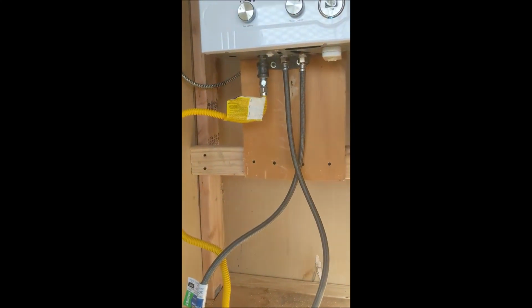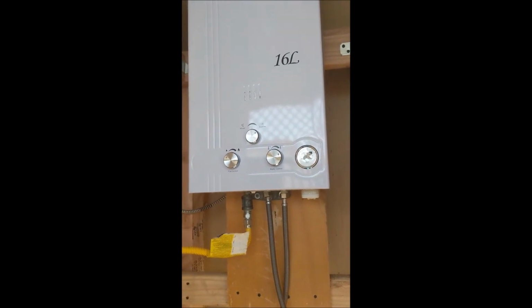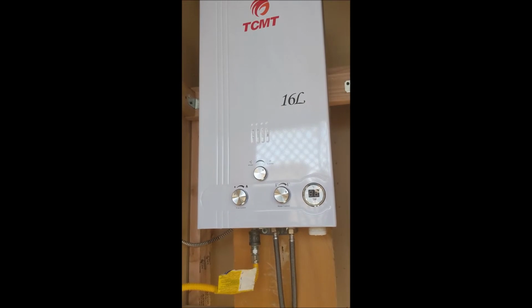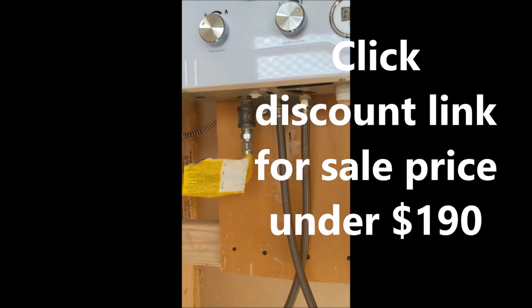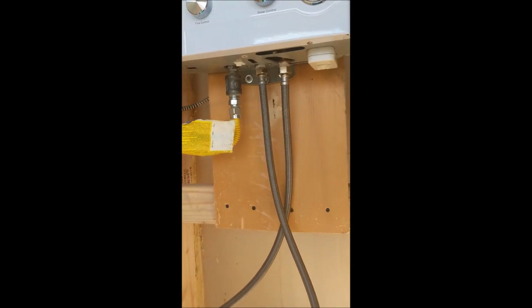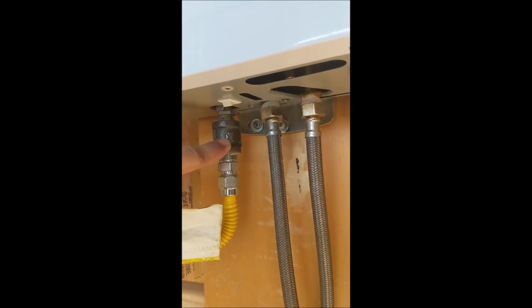Now again, you already saw what the prices are for tank water heaters at the box store. These guys normally run anywhere from $200 to $250. They're very easy to install. It took us maybe about 45 minutes to an hour to do the entire installation once we removed the old water heater. The only thing you would need to buy is this little piece right here.